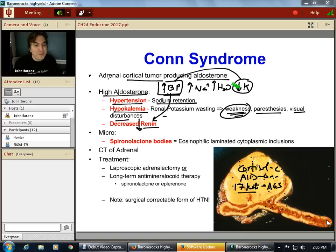All right, now under the microscope, if we take a look at the tumor cells, notice I'm not showing you a picture of the microscope for a reason. It's really hard to tell if endocrine tumors are benign or malignant under the microscope. You really have to look for evidence of metastasis or evidence of invasion. But there is a good, interesting feature here. You tend to have what are called spironolactone bodies. That's kind of like a buzzword. An adrenal cortical tumor with spironolactone bodies. These are going to be pink. They're laminated cytoplasmic inclusions. These are a very characteristic finding in Conn syndrome.